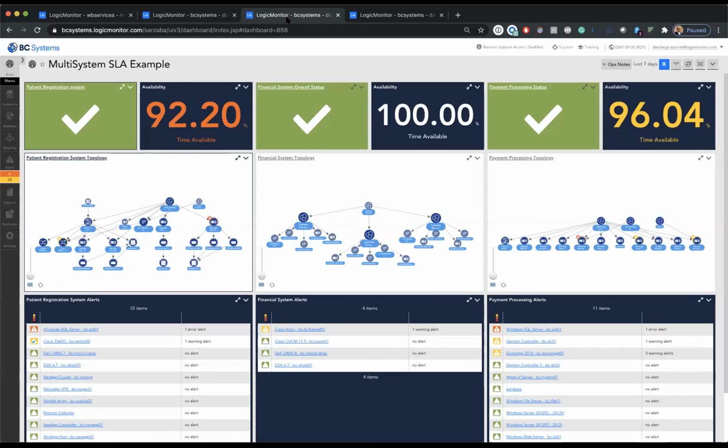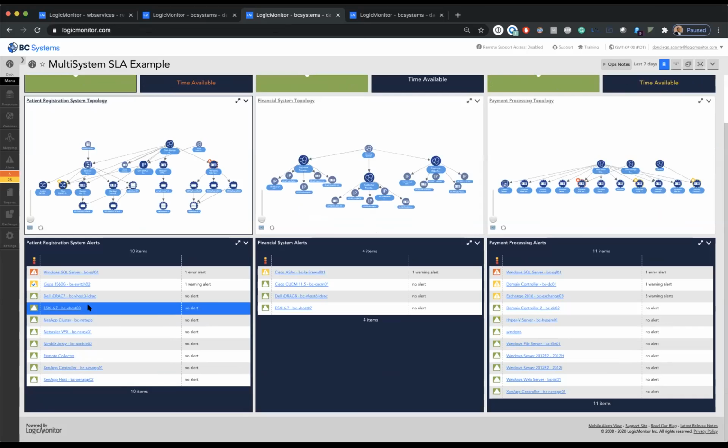That's not your job. You're focused more on how the business is functioning as a whole. And so in this dashboard, as an example, what we've done is we've taken some of the most important components of an organization and combined them into this multiple system SLA example. We can see average availability. We can see a mapped view to determine where there may be problems that are occurring in the environment. And then we can see in a very simple list format how many errors or warnings or critical alerts are occurring on these resources.